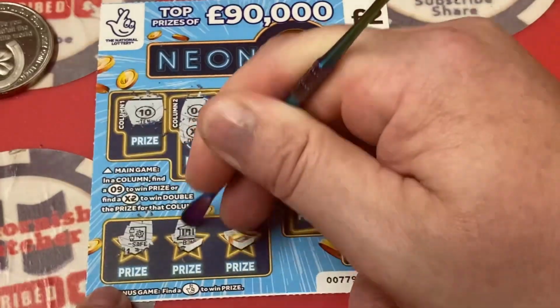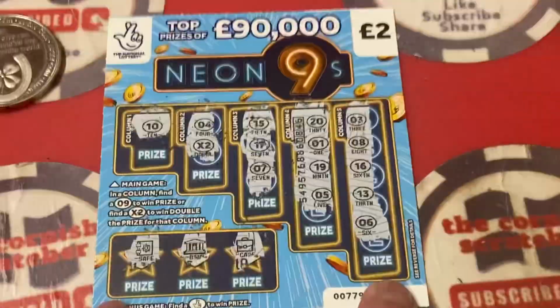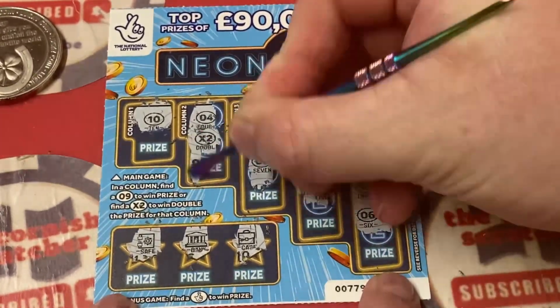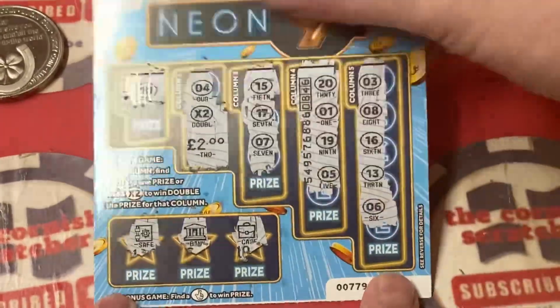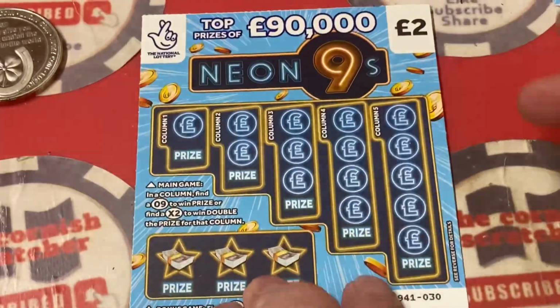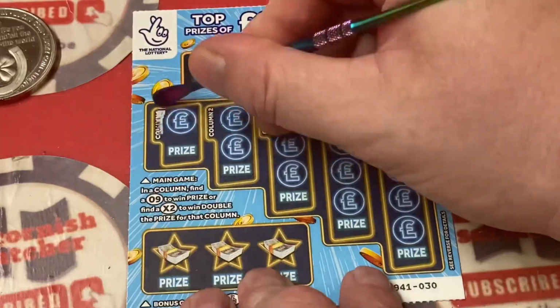Safe, bank, and a case. What do we got? 2 twos? Yeah, there we go, £4. But we got the money back on those two. Can we get anything else? Can we go back to back? Come on. Let's get scratching and matching.